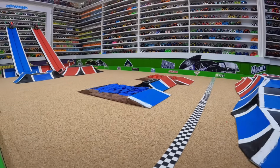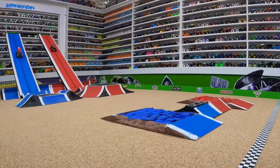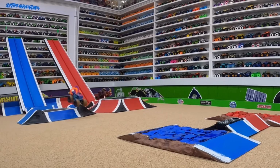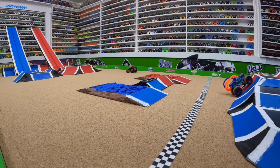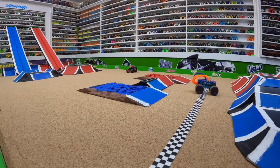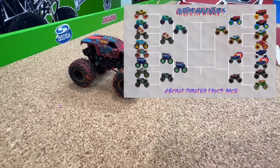Watch it close over in that red lane. Just has problems coming down the ramp, gets hung up. Kid Connect so fast over the obstacle, up over the back jump, smooth landing to take the win. What a great run by that truck. It's really too bad Ultimate Max D had problems coming out of the gate.